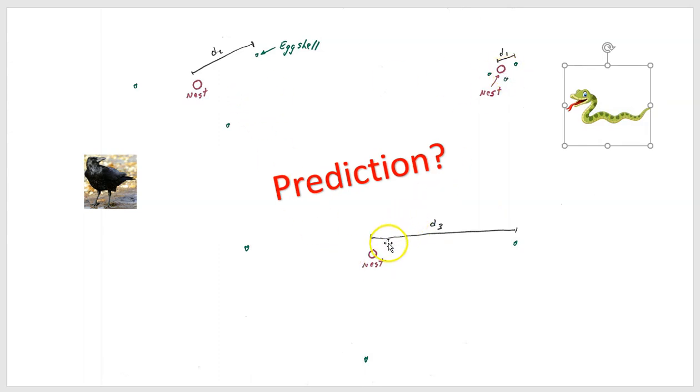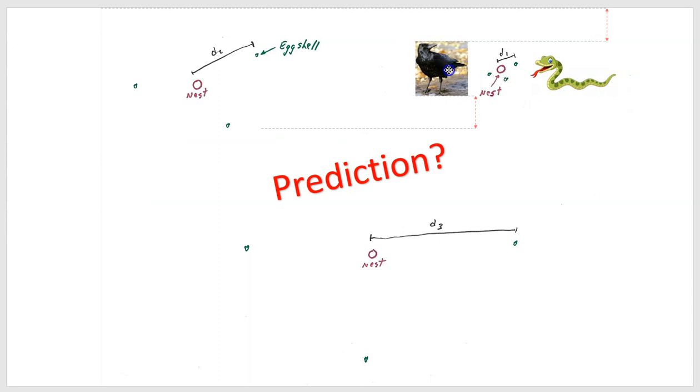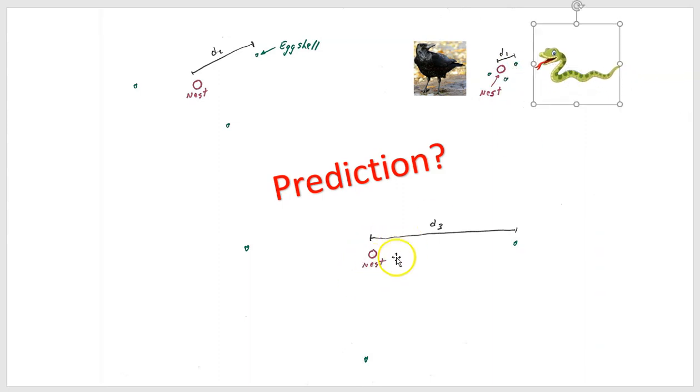Well, the prediction would be, if the hypothesis is true, that predators would visit the nests more often if the eggshells were closer to the nest, and less often when the eggshells are far away from the nest. So again, we always make a prediction assuming the hypothesis is true. So if it's true that eggshells cause predator visits to the nest, then the condition where the eggshells are close to the nest, we should get the greatest number of predator visits. And the condition where the eggshells are farthest from the nest, we should get the least number of predator visits, and maybe something in between for this condition up here.